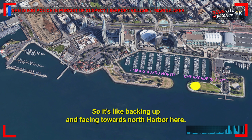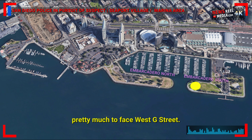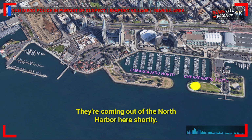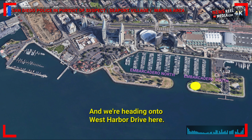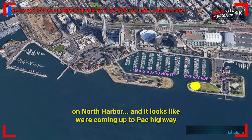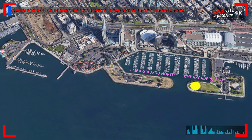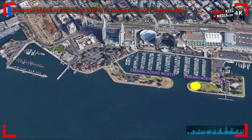So it looks like backing up and facing towards North Harbor here, so they might be coming out on North Harbor. They've reached pretty much the base of West G Street. They're coming out on the North Harbor here shortly. Vehicle that's just off your left. They're trying to stop it here. It looks like it's going to be a failure to yield. And we're heading on the West Harbor Drive here. It's that car that just passed all the units on North Harbor. And it looks like we're coming up the Pack Highway. Southbound turn into Seaport Village for Pack Highway here.